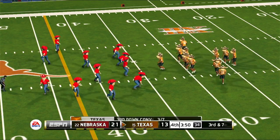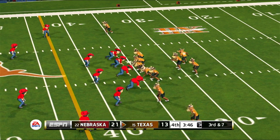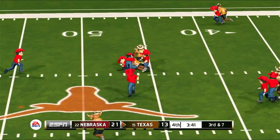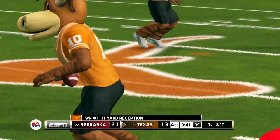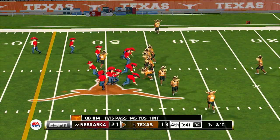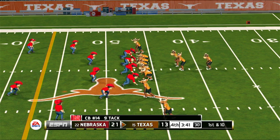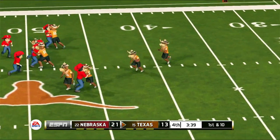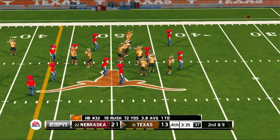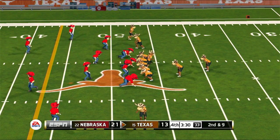It's 3rd down and 7 yards to go. Ball on the 35. Hey, Mike. And he's level at the 46. Gets to about the 47-yard line. A 1 yard gain by the halfback. That brings up 2nd and 9.